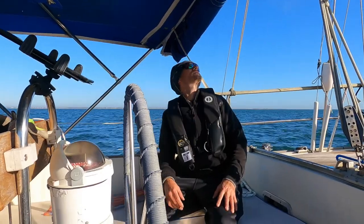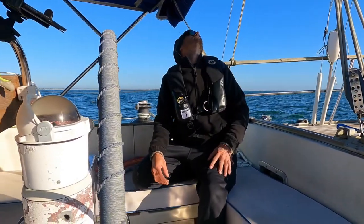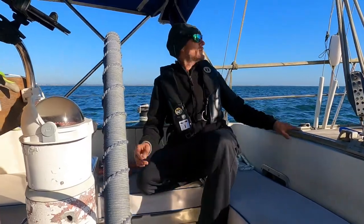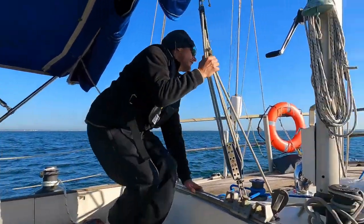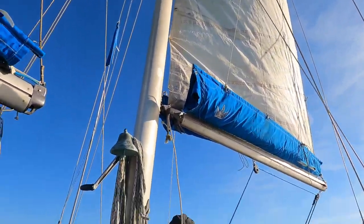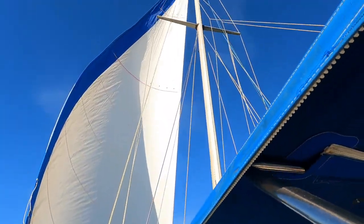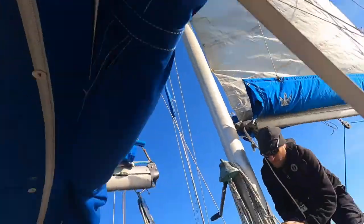We only got 2 sails out, mizzen out just to help balance the main. And might snug that up a little bit. Oh, I gotta take off the topping lips. That's what's going on. The headsail out. Right here.